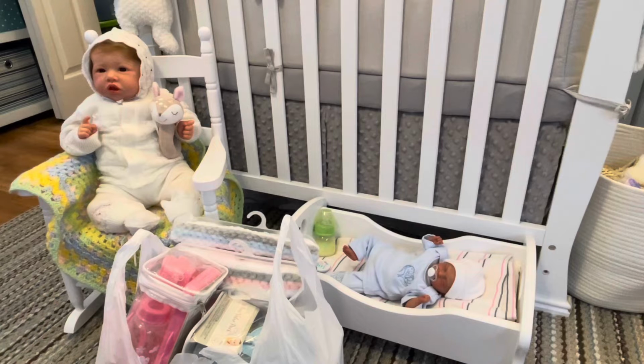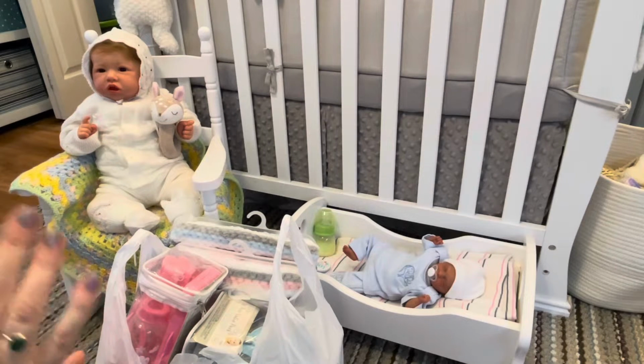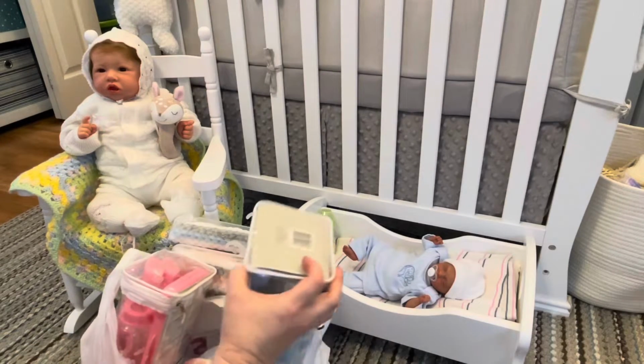I used a gift card that I got for Christmas. Santa did not bring me any Reborn stuff this year, so I decided to treat myself and treat some other people that will be receiving babies for me with some little goodies. So that was super fun to shop for all the babies. And I just thought I would show you guys.